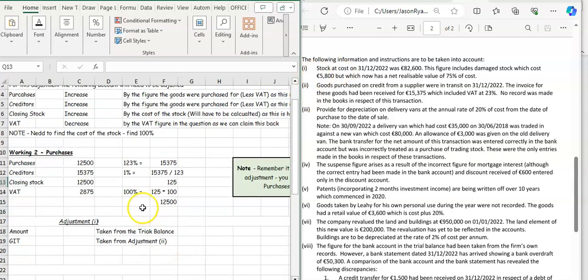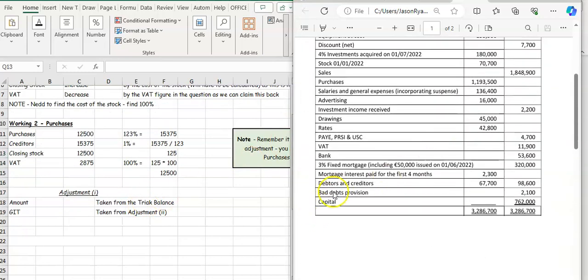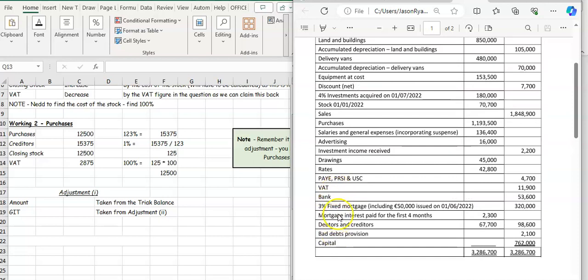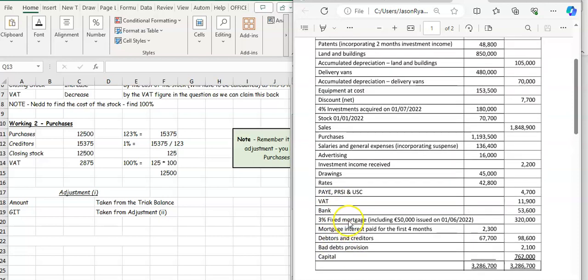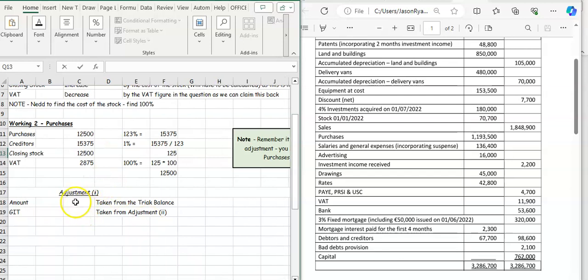So we need to go and find our figure for our purchases. We look at our trial balance and look for our purchases figure. They're usually paired off with sales, but not in this question. So purchases is going to be 1,193,500. And from that, we're going to take away the goods in transit. So this cost of purchase of 12,500, we're going to add them on.